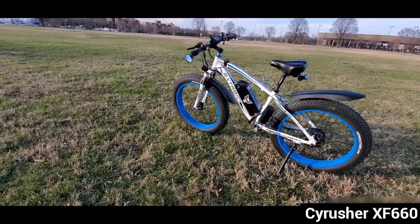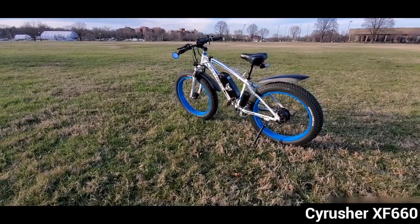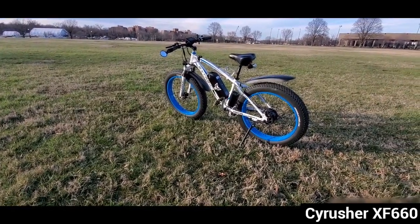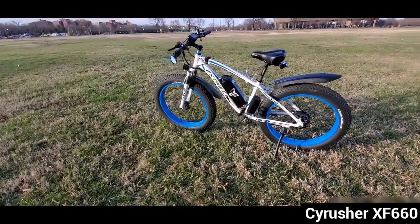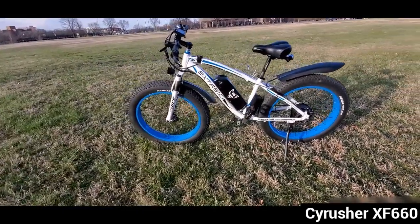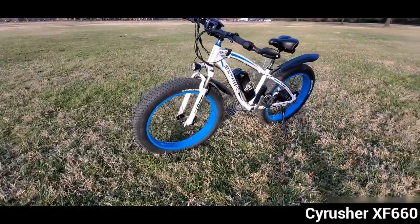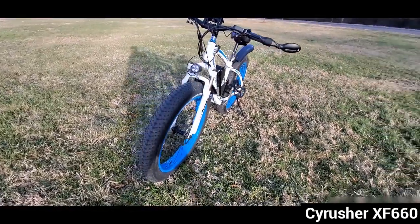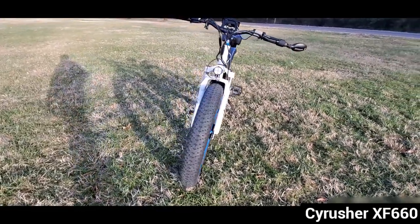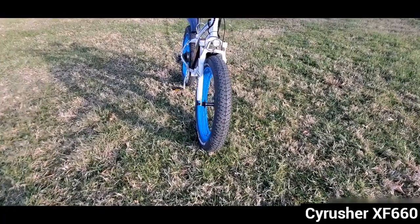It's very reliable. Other than the fenders that came stock with the bike, which feel very cheap, the bike just feels very luxurious. I mean, it feels like it should cost way more than how much it actually costs. So I'm very appreciative that Cyrusher gave me a good discount on the bike. And that wraps up my review of the Cyrusher XF660.